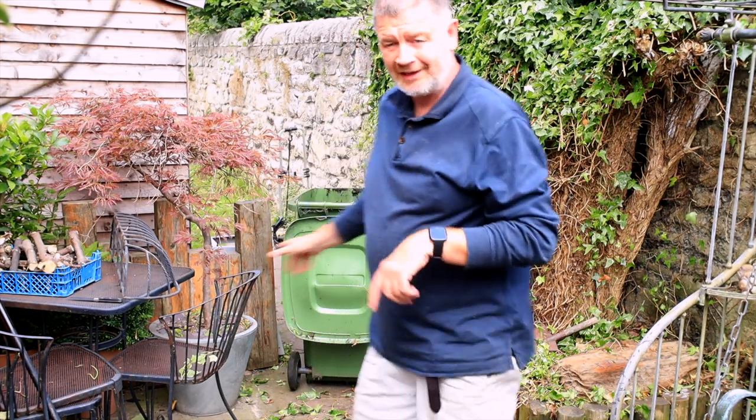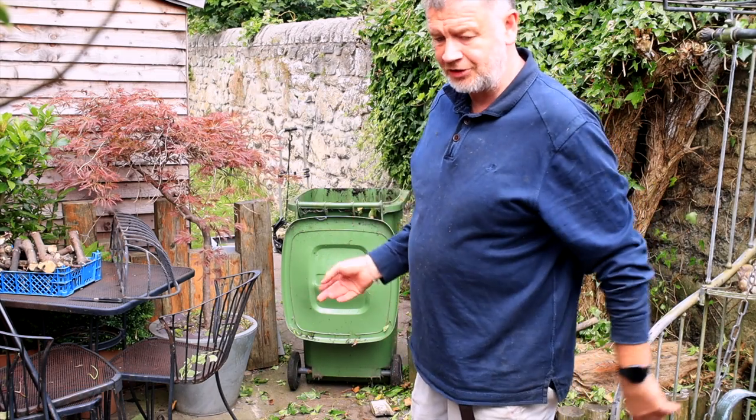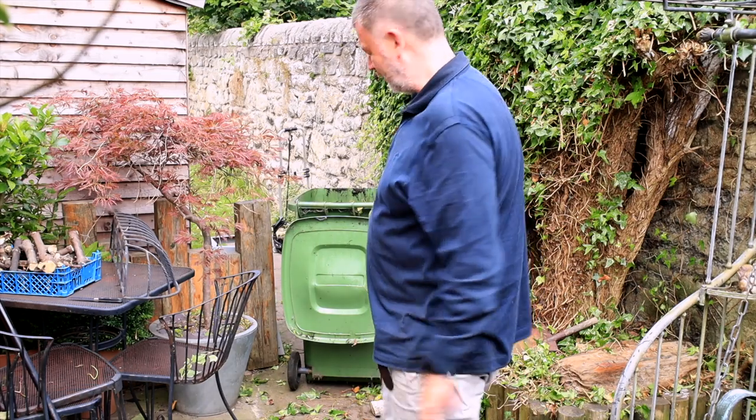Around here, you've got to pay for your green bins to be taken away. Now, I don't do that, and I don't think anyone on the street does. So we just leave it until it's composted. It's like another compost bin, and then just take it away up the allotment.